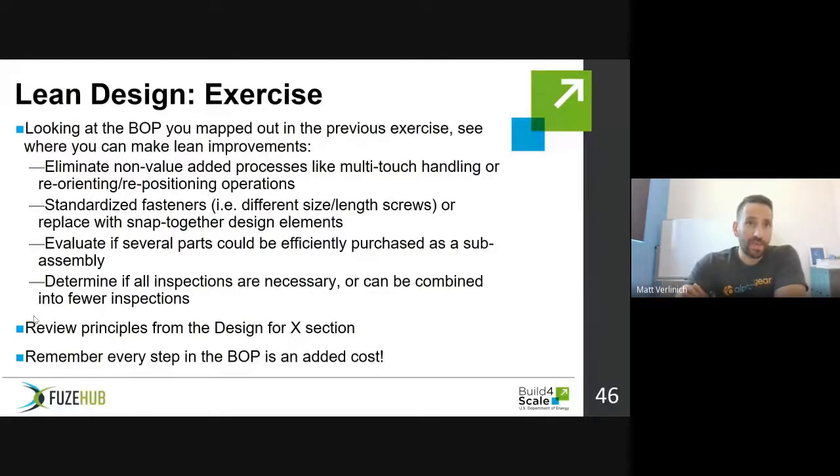So go back and review all of the DFX principles in a second. Remember that every step in the build process is an added cost.